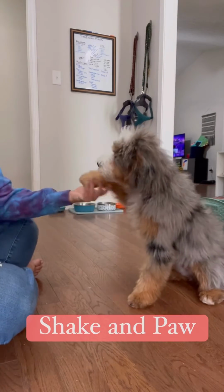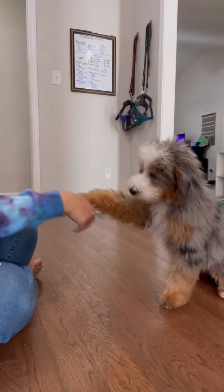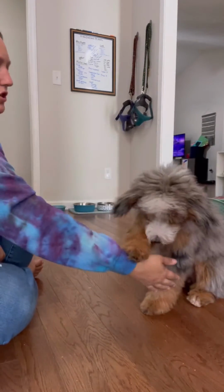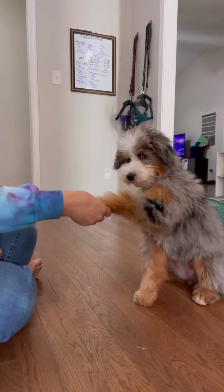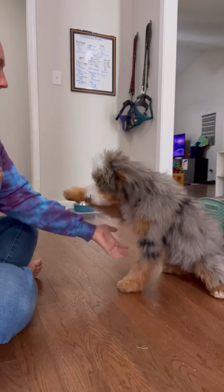The next one was shake and paw, which you guys had already started with her. So what I worked on with her this week was building that cue for both paws and being able to offer the correct paw that I'm looking for, as well as applying pressure to her foot when she does this to build up to using nail trimmers for her.